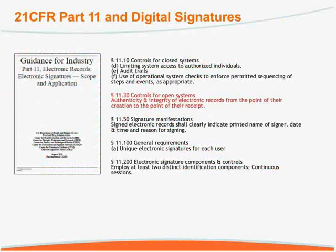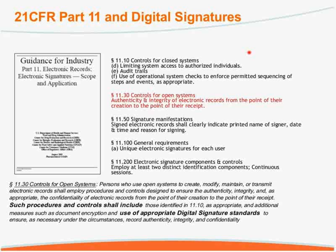Since the question inevitably will come up: how do digital signatures pertain to the FDA's 21 CFR Part 11 requirements for electronic records and electronic signatures? Many different types of electronic signature solutions can be deployed and used in a Part 11 compliant manner. However, there are certain sections within Part 11 that specifically call for digital signatures. In particular, in paragraph 11.30, controls for open systems, the FDA specifically calls for appropriate digital signatures to be used.